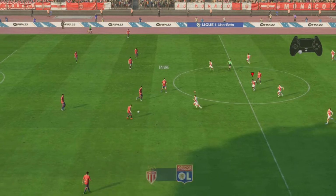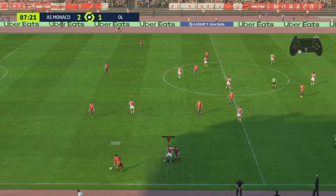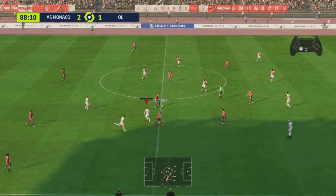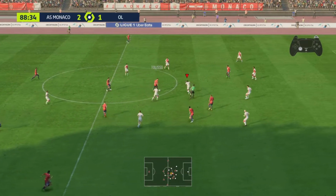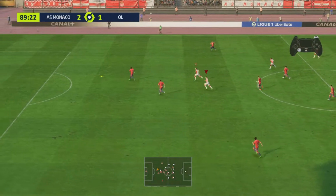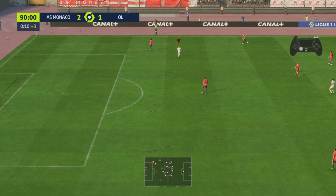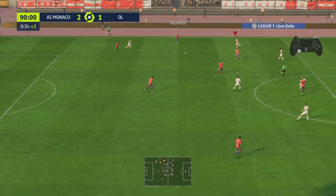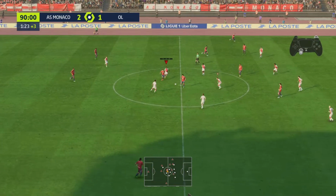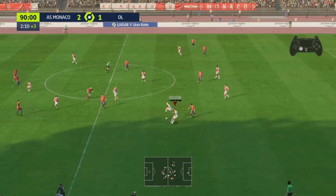What a big moment in the dying embers. Will it prove decisive here? Kakere. Now with Tolisso. Monaco struggling to keep possession here. We will have 3 minutes of additional time at the end here. Corentin Tolisso. Perfect tackle.